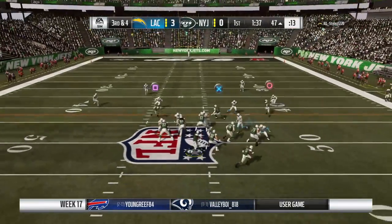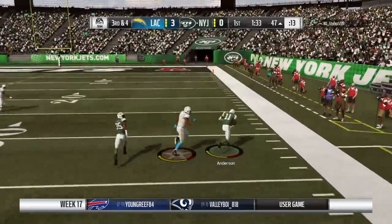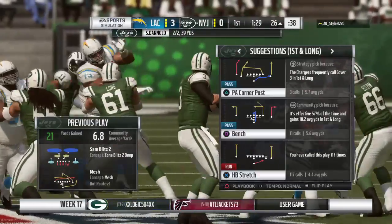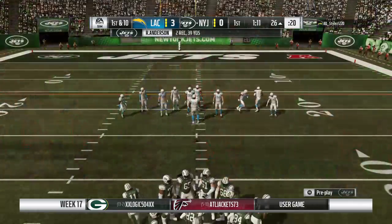He's a big man. To throw is Darnold. Found his target. It's Anderson. And he'll go down, but not before getting this inside the 30. The 21 yards there as they convert on 3rd.